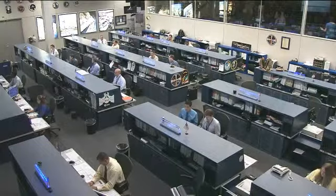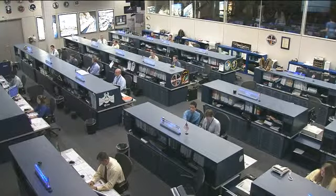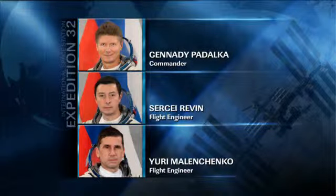Padalka and Malenchenko had a refresher course in the operation of the TORU. That is the manual backup docking system in the Russian segment of the station that is used in case the automated docking system fails. But they were testing out TORU in advance of another imminent arrival.